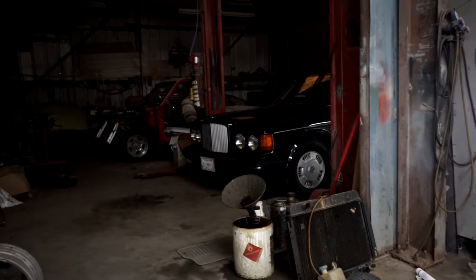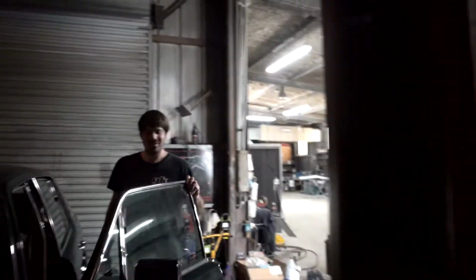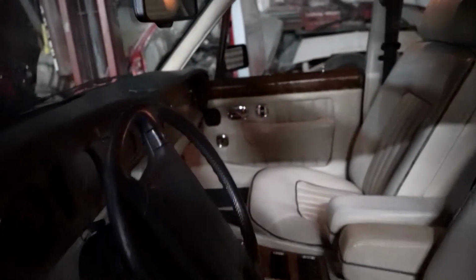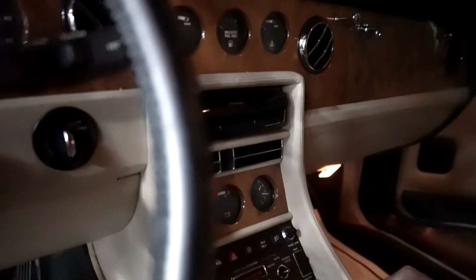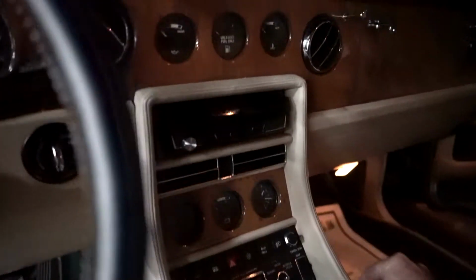What's up? The doors weigh as much as a car. It doesn't even have a sticker in the jamb. What year is it? I have no clue. I redid all the seats in it. This thing's built like a boat on the inside. Better ride like one too. Probably so. Smells nice too.